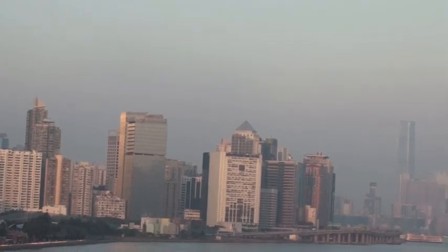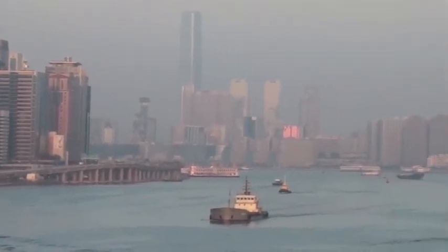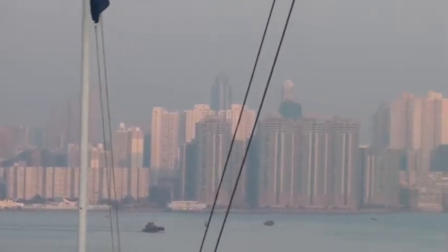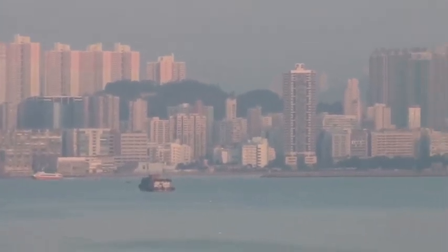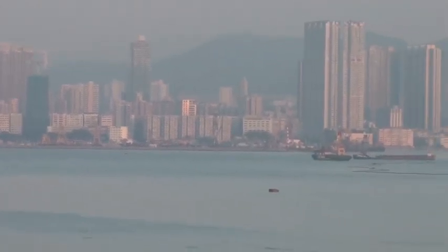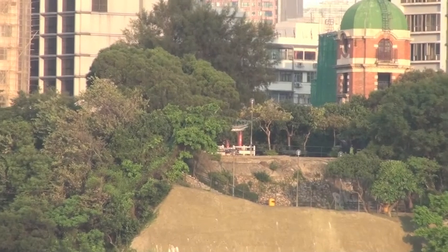Much of Kowloon over to the right is relatively flat, but you can see behind it the hills of the New Territories. And if you were to go for about 40 minutes past the edge of Kowloon, you would find yourself back.